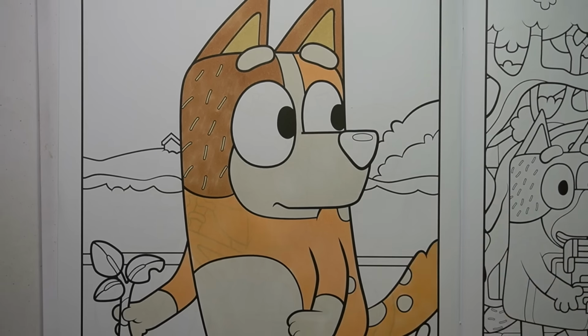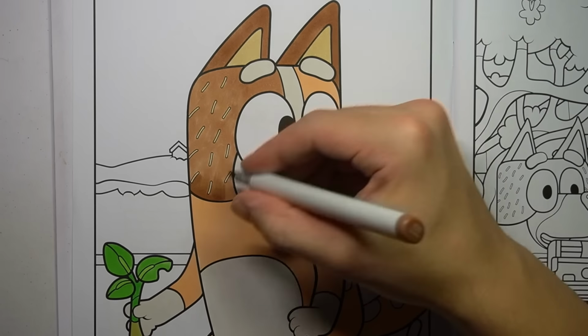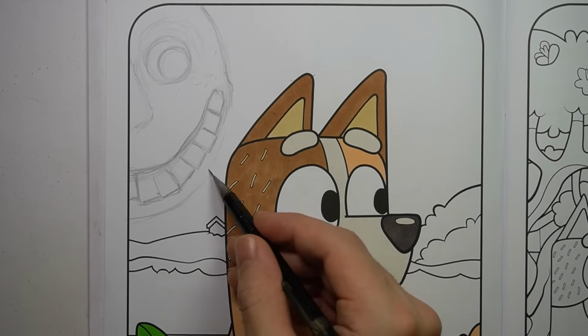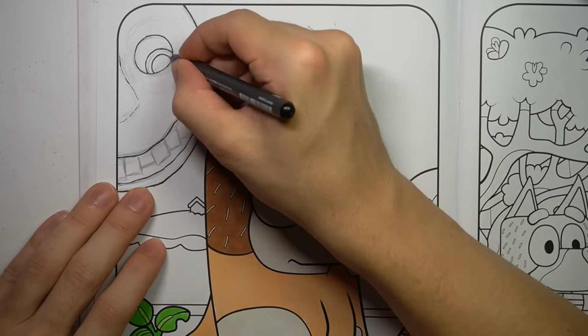Let's grab our textures with some pretty colours and start colouring the picture as it is meant to be. None of this horror nonsense. Wait a second, Jordan. What are you doing? Don't stray from the lines. Where are the pretty textures gone? What are you doing, Jordan?